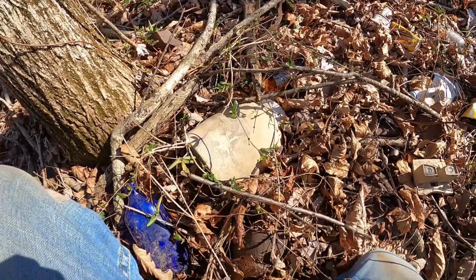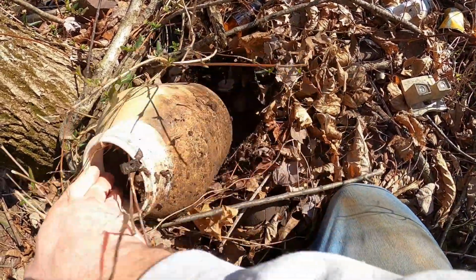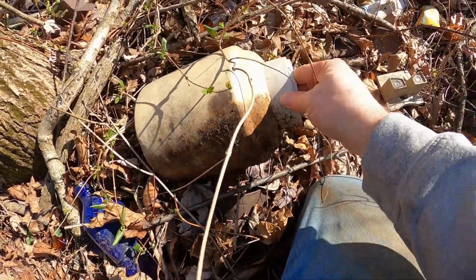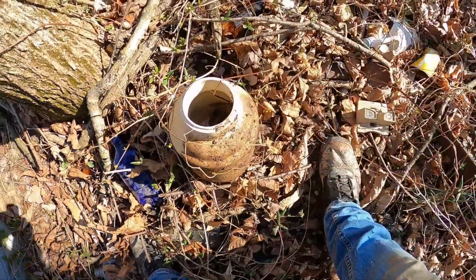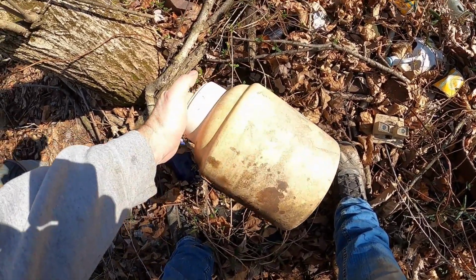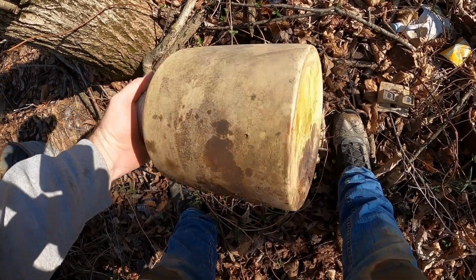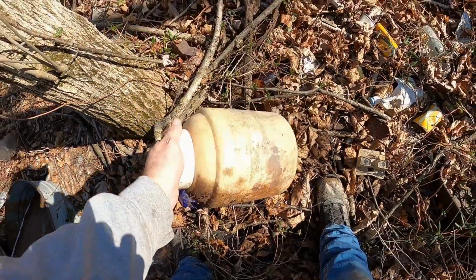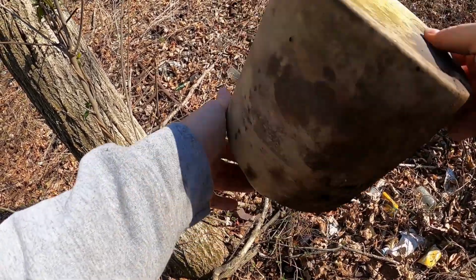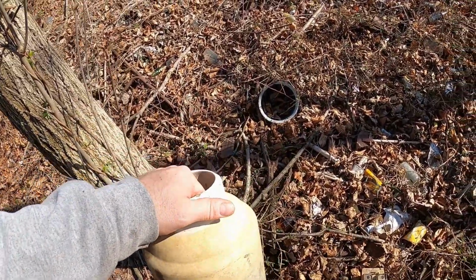Let's check out this crockery here. Let's hope that it's not broke. I would go crazy if it's, oh, it's not. Oh my goodness. I just found a piece of stoneware in the woods. It's not broke. Oh, that's unbelievable. Wow, it's a little cream jug, I believe. It's got a hairline crack maybe in the middle there. Oh, that's amazing. I've never found one of these complete. Usually they're broken up. This is awesome. This is probably late 1800s. That's definitely going home with me.